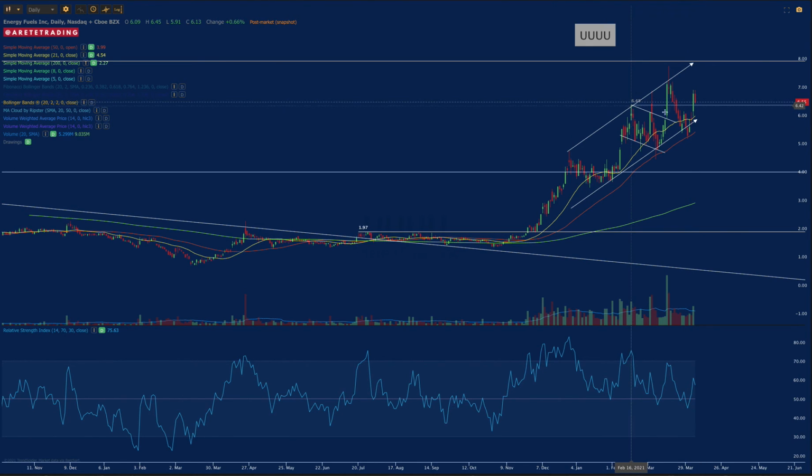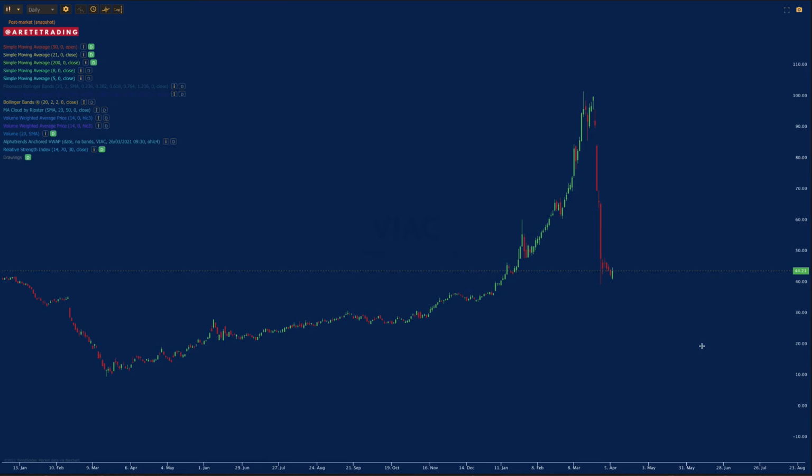The 640 level, let's see what that level is, because that's where your stop should be. The 644 level is where your stop should be. So just consider that. It's 50 cents to make $1.50. Some people will do that all day long. I get it, but that's your trade.